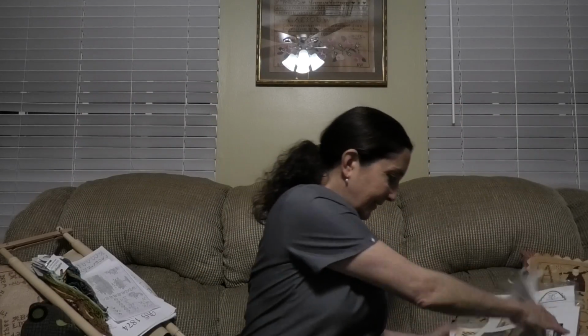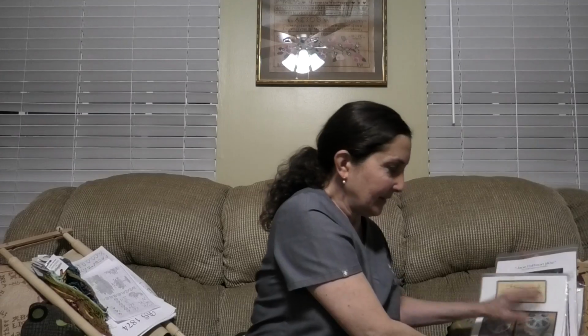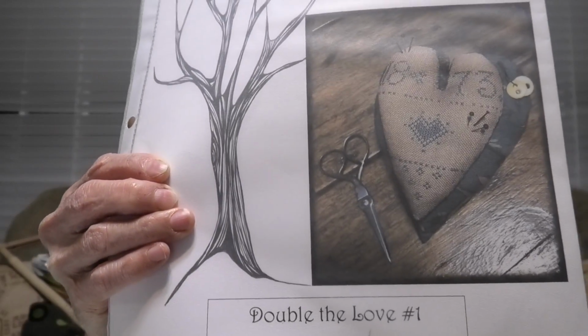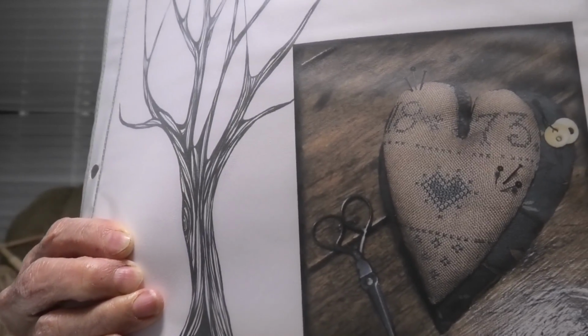She asked me which one I wanted, and I said, oh, limited edition kits, just really nice. Another limited edition kits from Delaney Woods Treasures. That's so cute.